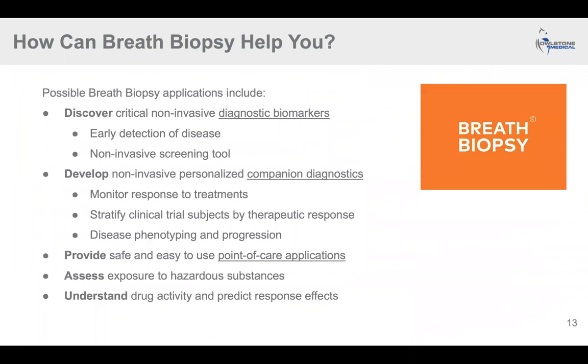Therefore, exhaled volatile organic compounds could fit in a wide range of clinical applications. They could be used as non-invasive diagnostics for early detection and screening, or as companion biomarkers in personalized medicine. Exhaled breath in general offers a safe and easy-to-use point-of-care and home testing applications. It allows monitoring of occupational exposure levels to hazardous substances, for example. And in general, it's a very valuable research tool to assess mechanism of action, dynamics and kinetics of drugs during development.